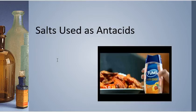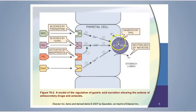Okay, so those were the antibiotics that were used to treat H. pylori infections. Let's briefly talk about Tums. These are antacids, and so probably all of you have at least heard of them, if not have taken them yourselves. Usually we associate Tums with maybe a spicy meal. I've used my share of Tums eating spicy buffalo wings at restaurants and so forth. And so basically this is how they work.